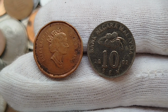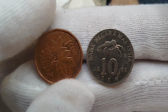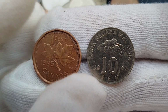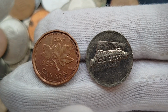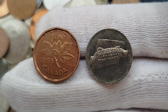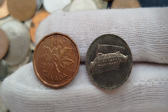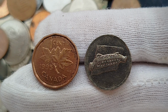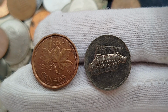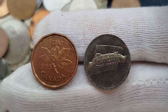The Canadian 1-cent coin was officially withdrawn from circulation in 2013, as the government found it more expensive to produce than it was worth. On the flip side, the Malaysian 10-sen coin is still widely used in day-to-day purchases. This makes the Canadian coin a collectible piece today, while the Malaysian one remains functional currency. It's a fascinating look at how economics dictates the life cycle of a coin.